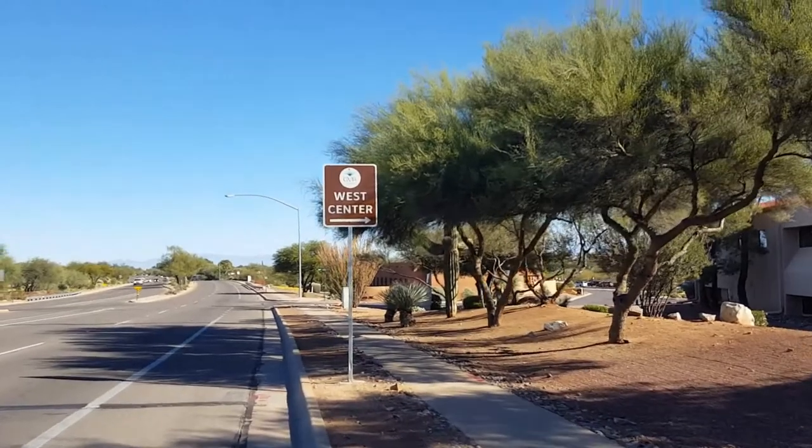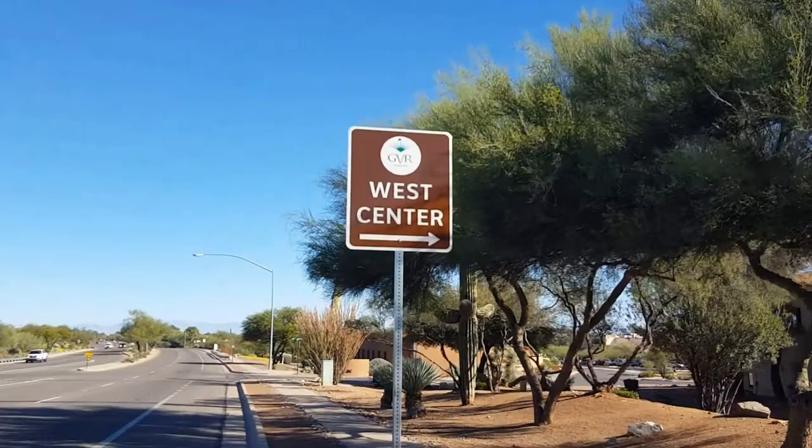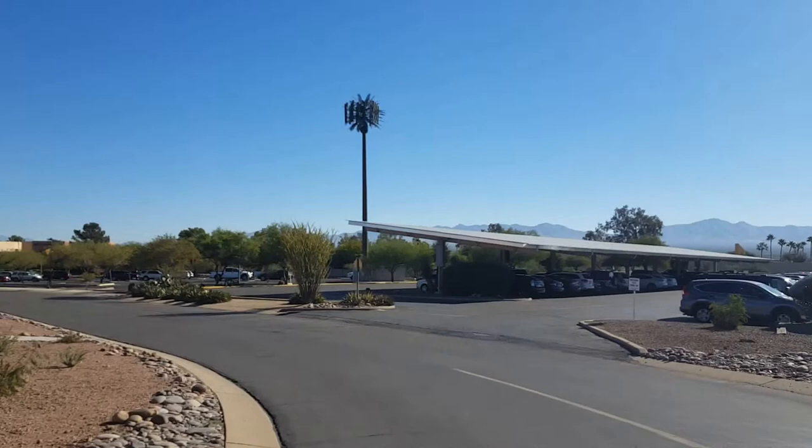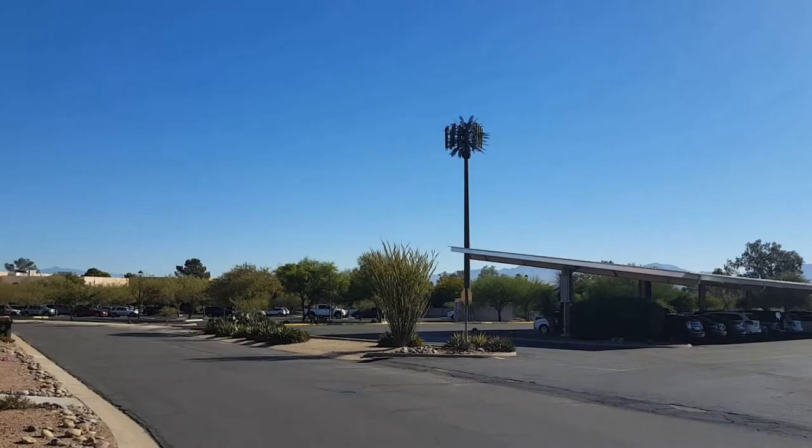Okay, I'm just a little bit north of the La Cañada Continental intersection, and here's the West Center Green Valley Rec. This driveway right up here with the big cactus, I'll be turning right, or to the east, and I'll be right back with you. Okay, I've made the turn into GVR West Center. It's straight ahead over there.